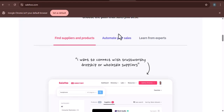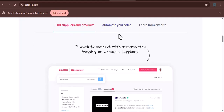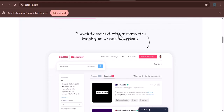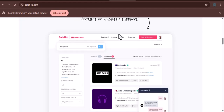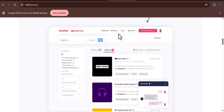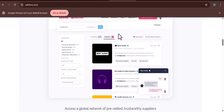Another great feature in SaleHoo is the training section. They have tons of informative articles and videos that can help you learn the ins and outs of online selling. Take advantage of these resources to improve your knowledge and skills. Continuous learning is essential for staying ahead in the ever-evolving world of e-commerce.